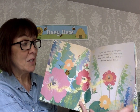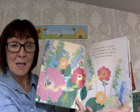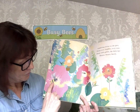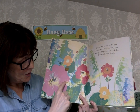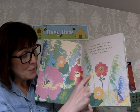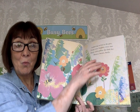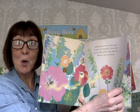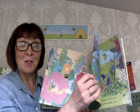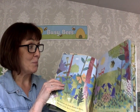Dusty with pollen, the little bee buzzes, buzzes, busily. So she's gone from this flower, or probably from this flower actually, and the pollen has been transferred to this flower, and then it has been transferred to this flower. So she takes the pollen from one flower to the next and she pollinates them as she goes along. And we're going to do a little experiment with that this week with cheesy puffs to show you how that works.